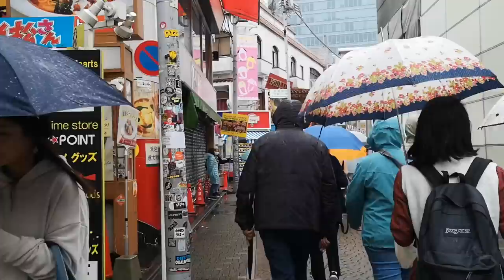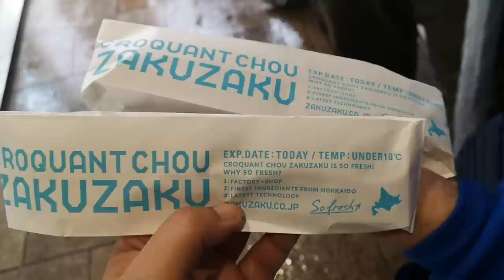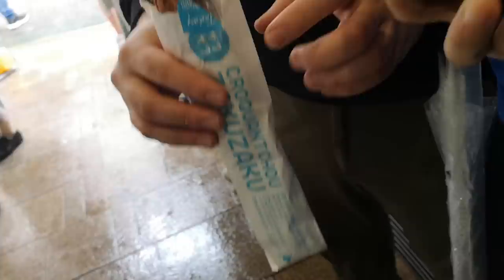So we're at a place called Zaku Zaku, and they make this custardy creamy thing, and they're about $2.50 each. So here they are. Expiry date today. Oh my god, let's see. That looks good. I love me some custard. Many of you liked cream rather than custard, but I'm a custard girl. Alright, so here it is, and I see what you mean by it's liquidy. It's really liquidy, but it's really good. You can really taste the vanilla. I would give this like an 8.5 out of 10.